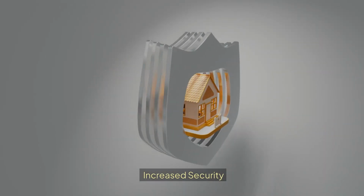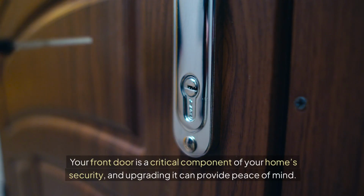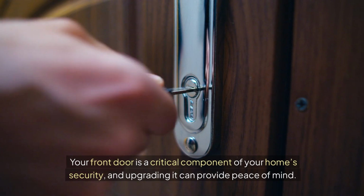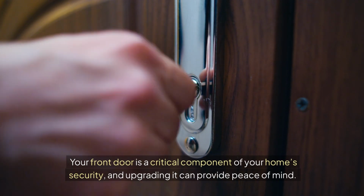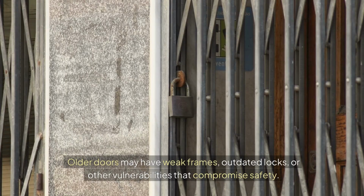Increased security. Your front door is a critical component of your home's security, and upgrading it can provide peace of mind. Older doors may have weak frames, outdated locks, or other vulnerabilities that compromise safety.